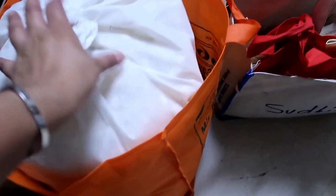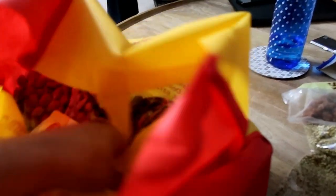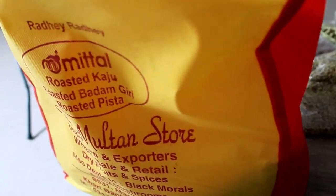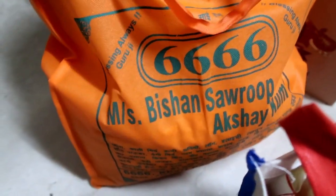And from the same shop, we got these. So they are 2 kgs of makhanas. We love to eat makhanas as snacks. We decided to make some at home because obviously store bought are damn expensive. And this is the shop from where I got my dry fruits. Let me show you the name of the shop from where I got my masalas and stuff.